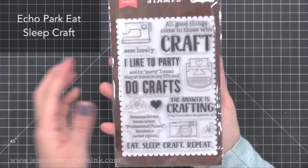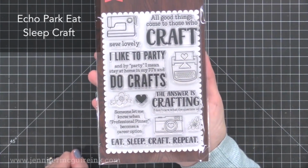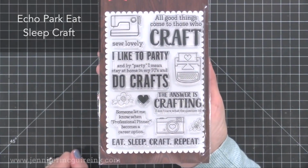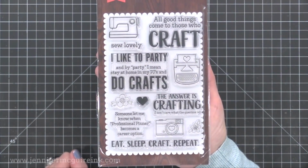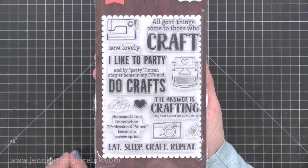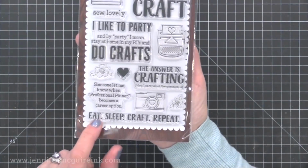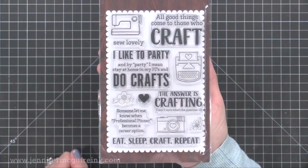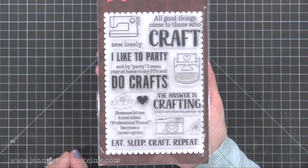Another new set that I just purchased and I am so excited about is the Echo Park Eat, Sleep, and Craft set. This is definitely a favorite because it's so unique. You have Eat, Sleep, Craft, Repeat. All good things come to those who craft. The answer is crafting, and it doesn't matter what the question is. Really fun and playful and great for sending cards to crafty friends.